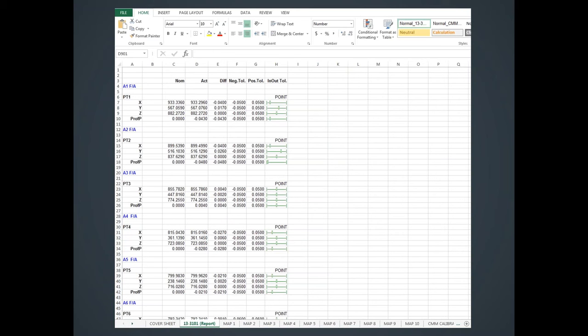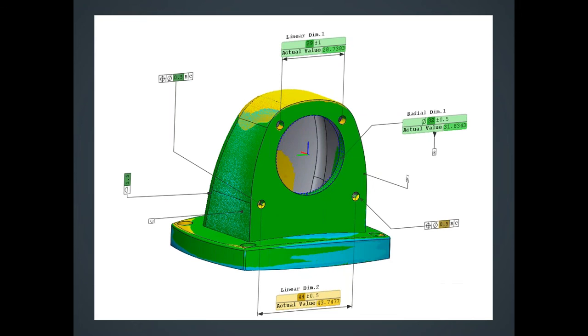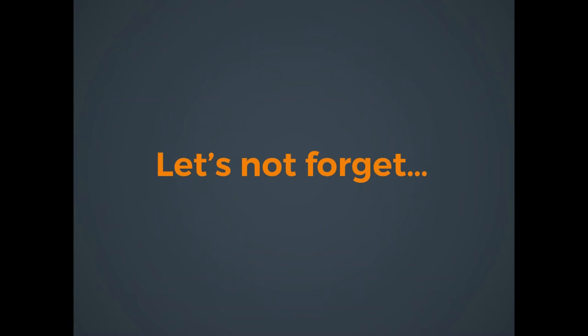So I would much rather look at an inspection report that looks like this. You've got your actual dimensions right there on the 3D view of the part, and of course you have what we call our weather map, which will colorize the surface data showing you whether the surfaces are high or low or within tolerance. So let's take a quick look at how we got this report, because I think this is a very good illustration of the power of 3D scanning.